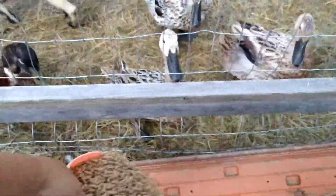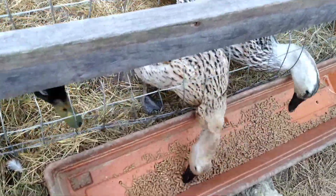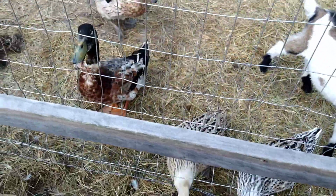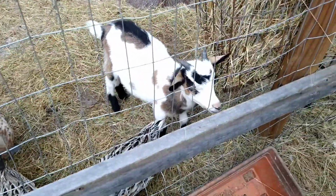These are our Welsh Harlequins. Also one of our breeding projects to help increase their numbers. Such a beautiful duck, and they can lay up to 330 eggs a year. Now that's a lot of eggs. And our baby Nigerian dwarf.